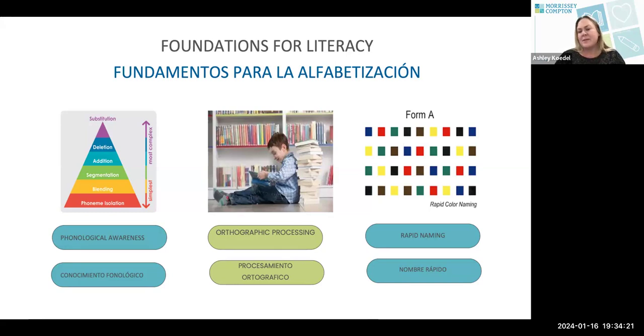The last area that comes into play with fluent reading, especially, is rapid naming. The reason I have that picture there is that it's an example of a rapid naming task, the way we assess this skill. We just ask someone to name symbolic information. So it can be colors, it can be letters, it could be pictures of everyday items. Essentially, you're looking at the ability to quickly pull out a verbal label for something that's overly learned, a symbol.